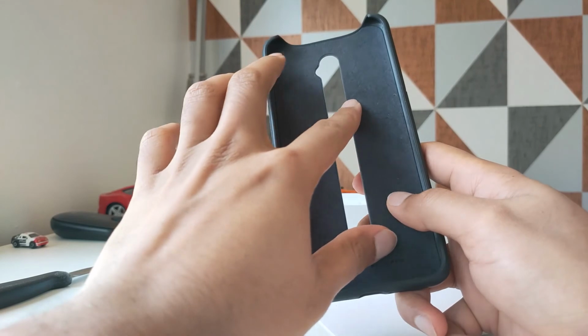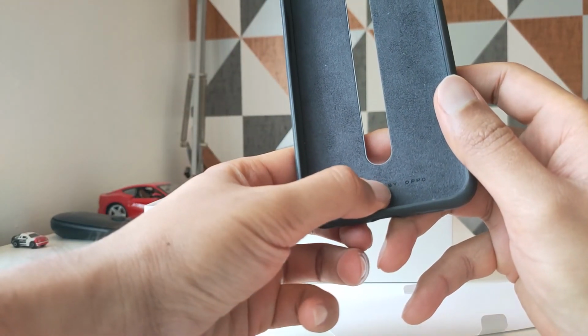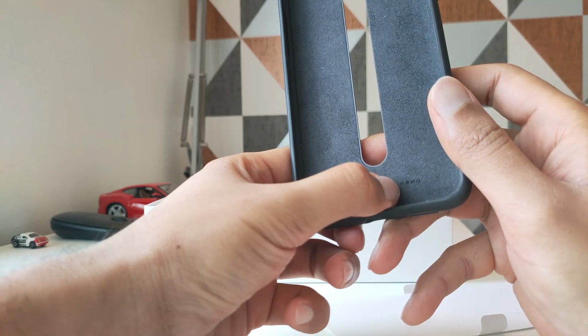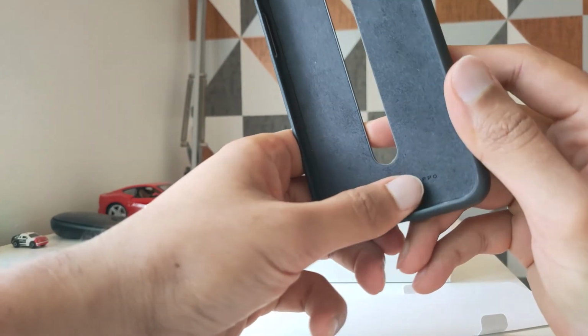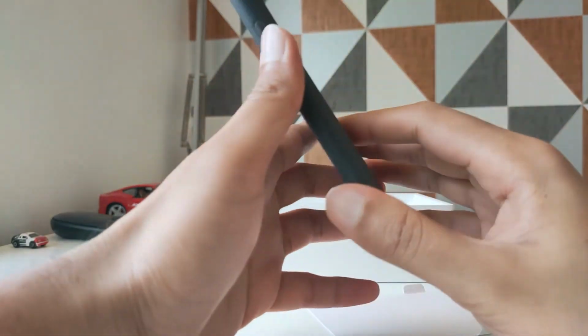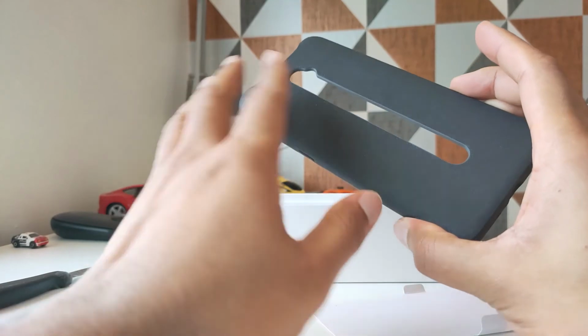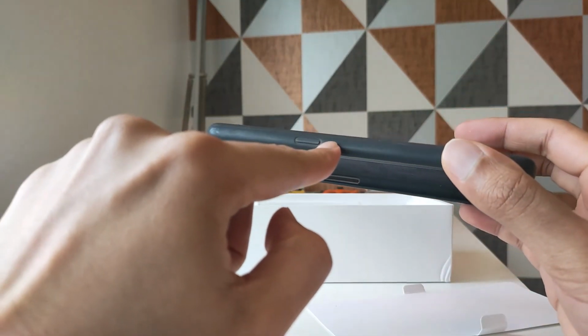This is like a suede kind of a leather feel, designed by Oppo, and it looks like it's been stamped in there, but very precisely. Doesn't look like it's printed, but it could be printed. But we have here the inside velvety sort of suede texture. Externally, I think it could be better, especially on the side. It looks kind of quite rubbery.